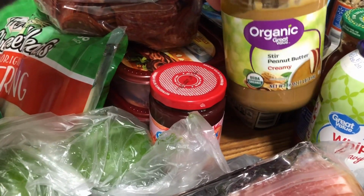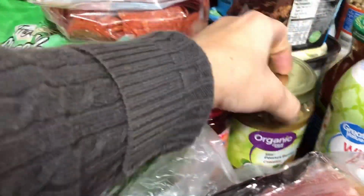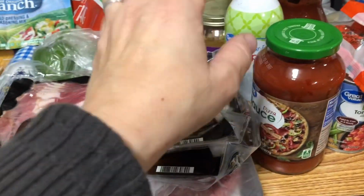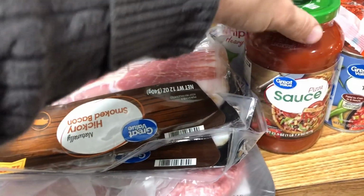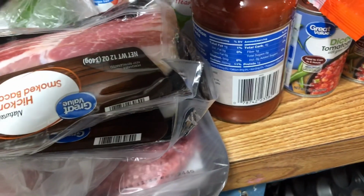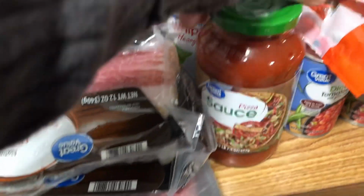Creamy organic peanut butter, no sugar added. That's awesome. Sugar-free whipped cream. David has that every morning with his coffee, and I already had a couple, so I didn't need to buy a lot. Pizza sauce. This is the best sauce that you can get for anything.